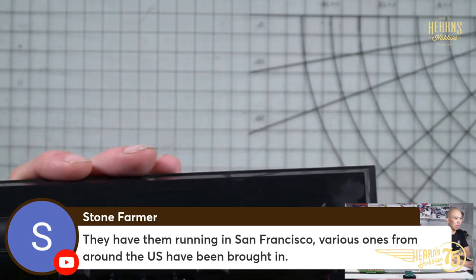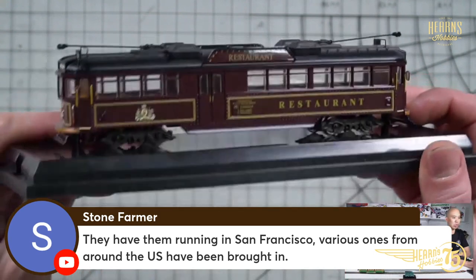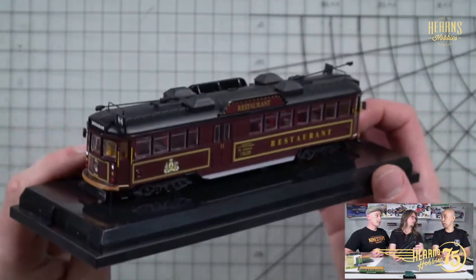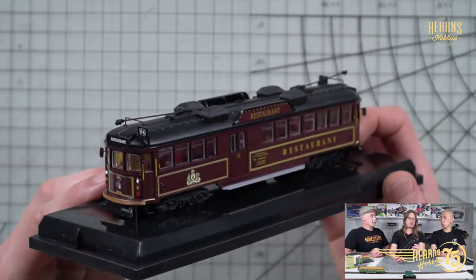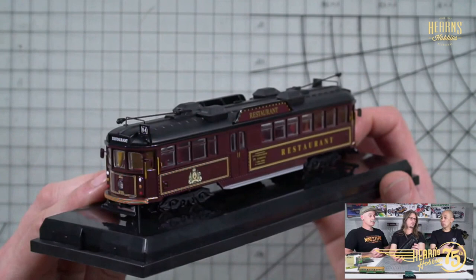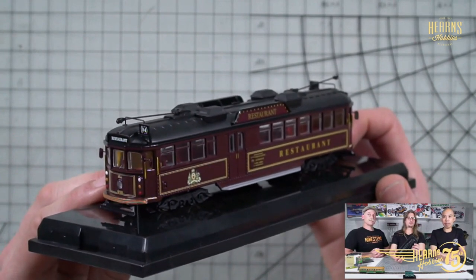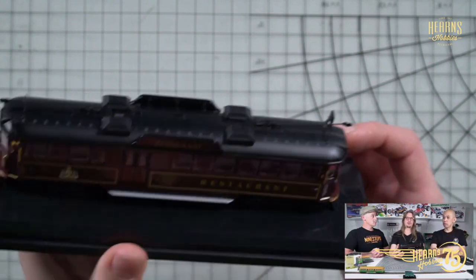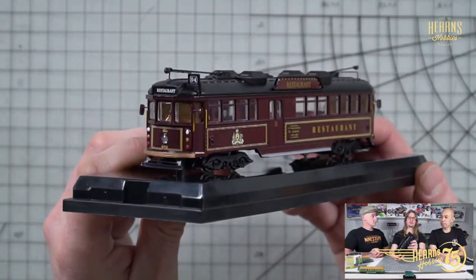So Stone Farmer says, I have them running in San Francisco. Various ones from around the US have been brought in. And the ones in San Francisco are cable cars, aren't they? They've actually got a cable underneath the road. I think it grips onto it. To my knowledge, yeah. There's no power unit. It's like they get dragged around. Yeah, a cable hoist system. I haven't been on one of those, but I think they're really cool.